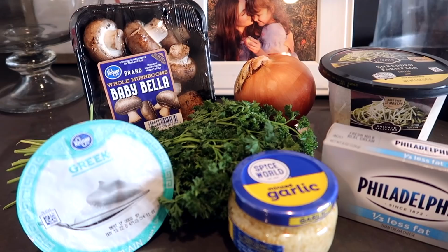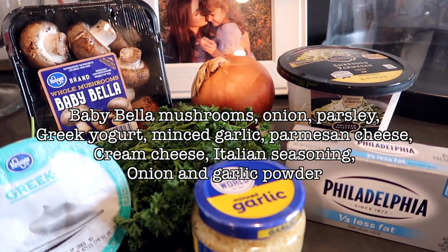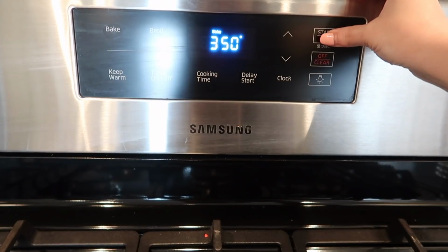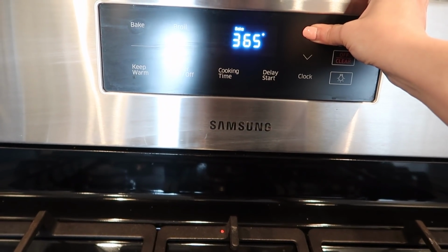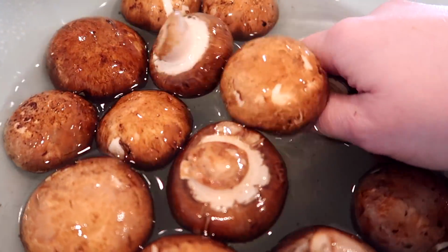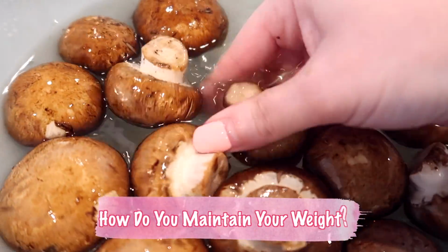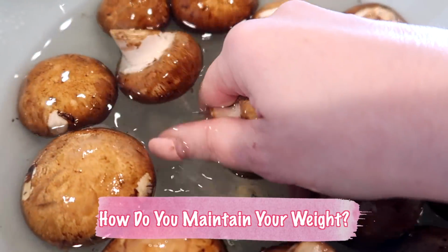So she made these mushrooms one night, and they are so good. They are honestly like one of my top 5 things that I've ever had. And so this is my first time that I'm making this recipe, so I hope that I nail it as much as she did, because they're so good. Last question is what tips I have on maintaining your weight.